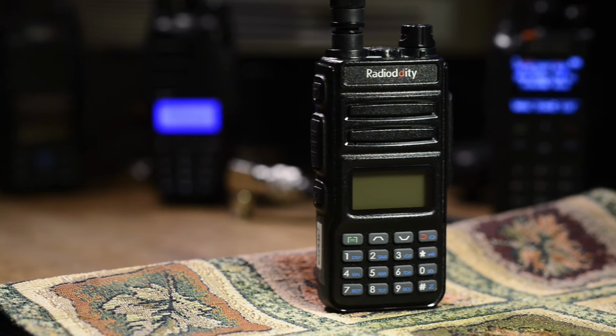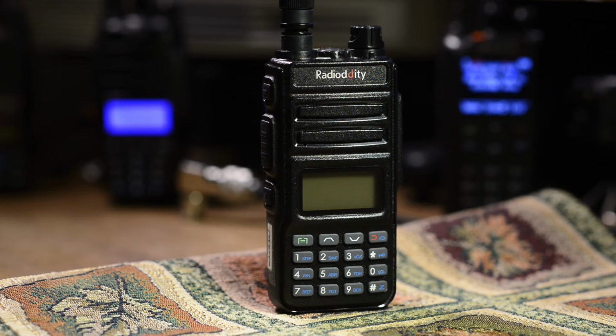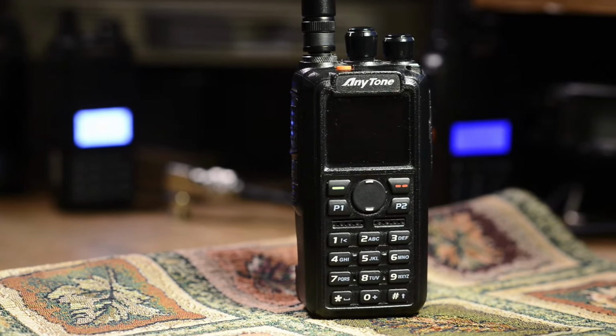There's a little surprise in there. The most inexpensive HT, even though it was a GMRS radio, had great reception. The Anytone, for sure, was a great radio.